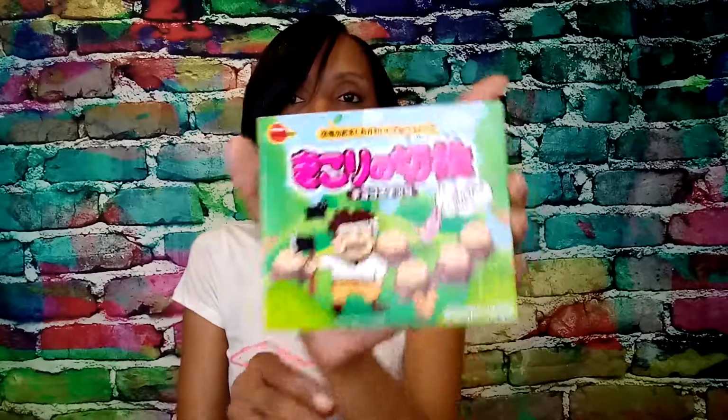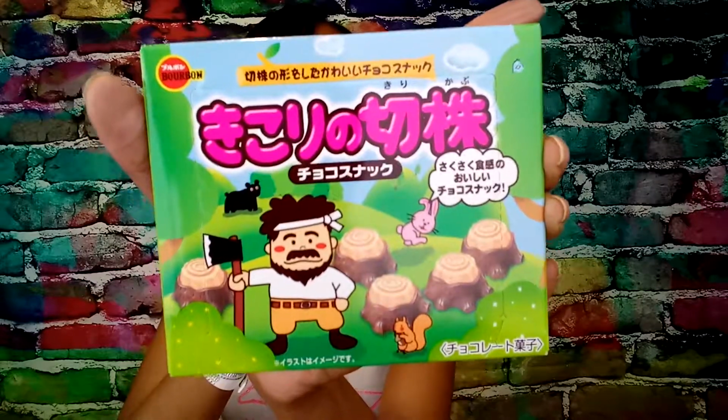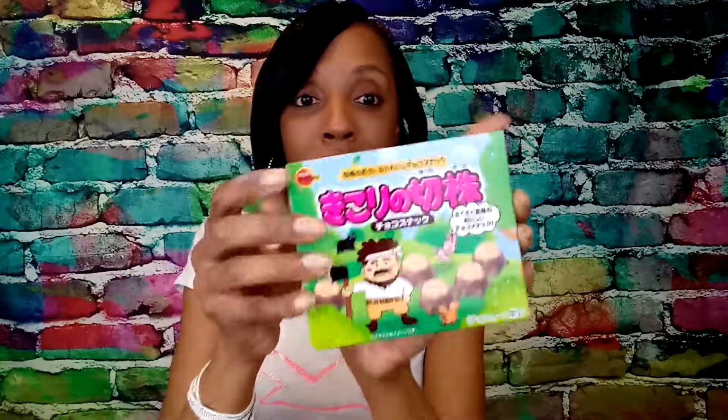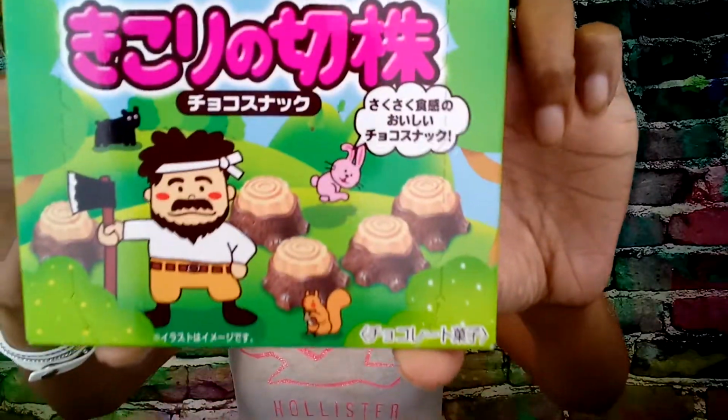Next we have here, I do believe that this is, I'm trying to read off of here. I do believe this is the family pie. And of course, I believe this is in Japanese. Don't hold me to it. If this is not Japanese, please forgive me and comment down below what this actually is. And this is a wheat cracker. This is the Kikori no Kirikabu, a bourbon. So it's a bourbon flavored cookie. So here we go. I'm not going to try this just yet.